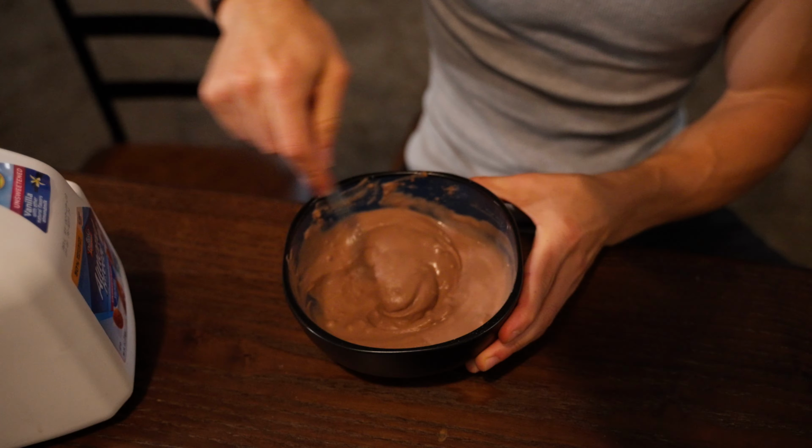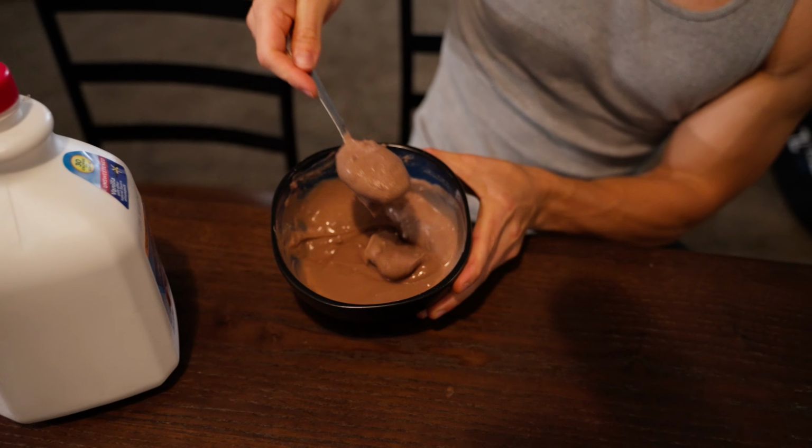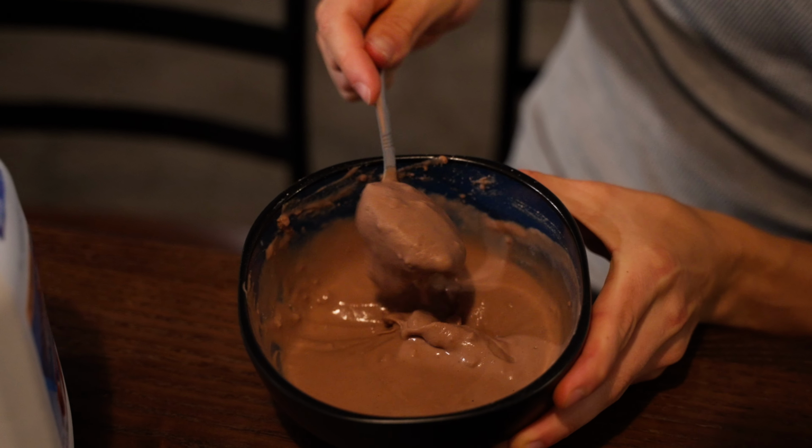Boom, just like that. Because I prefer, once again, a little bit of a thinner pudding, but if you want it a little thicker, you can. Mix this last little bit in. Boom, and there's your final product. Basically like a nice little pudding consistency. A little bit runny, but also pretty thick.